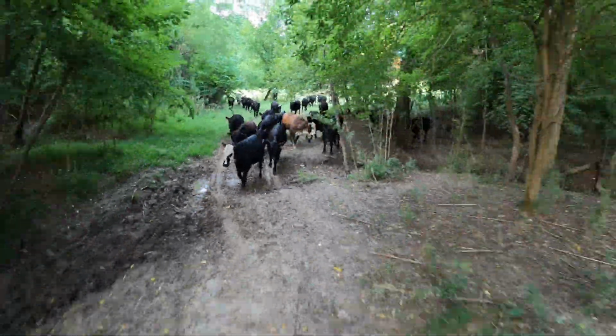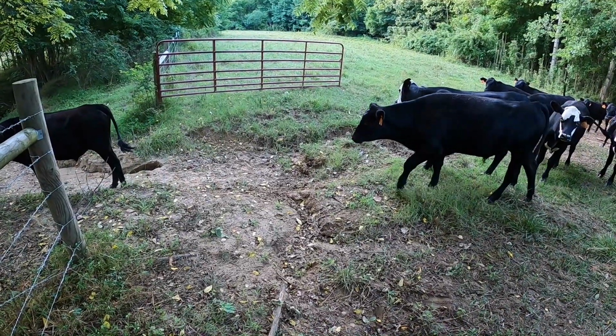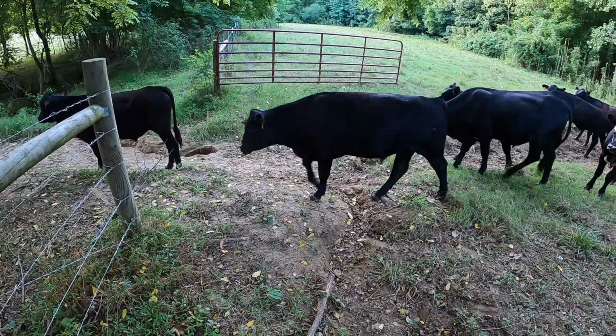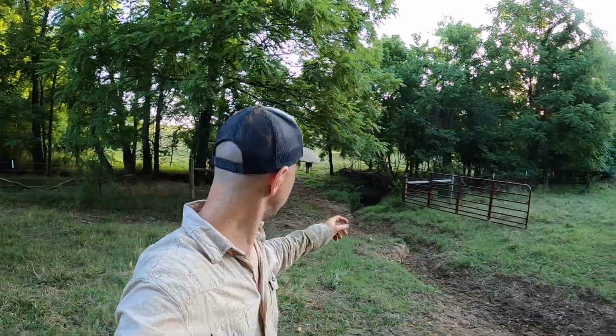There you go, y'all go on through there. Single file, preferably, so I can count you. All right, so they all made it through. There's the last one there. So, pasture's rotated. We just got to get through.